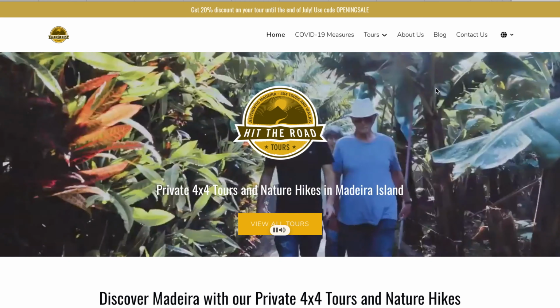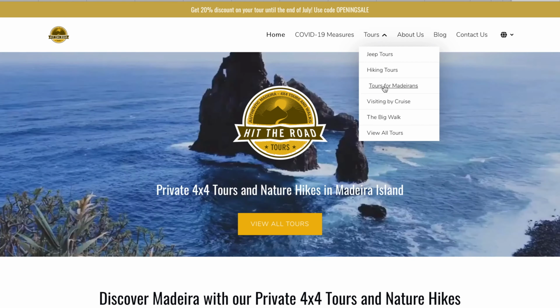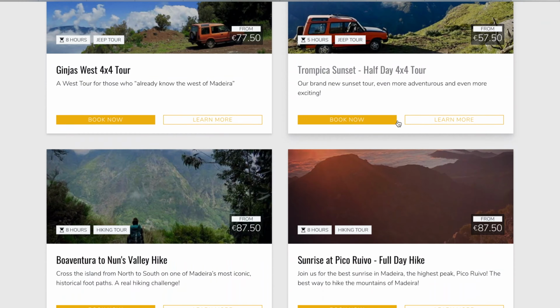There's a new section on our site which is called Tours for Madeirans in English. In Portuguese it's a little bit sweeter sounding, Passeios para Madeirenses, and it's all geared for the local or someone who has been to Madeira many times, so they're even more adventurous and even more off the beaten path. So if you want to check out the video, there's a more in-depth one about all of our reconnaissance that we did for the new tours.